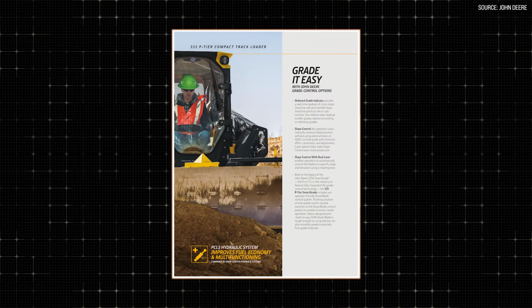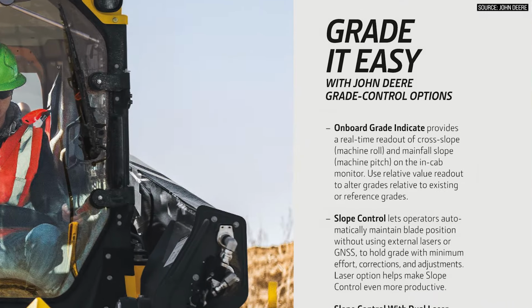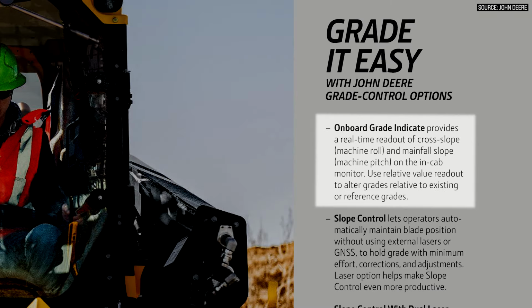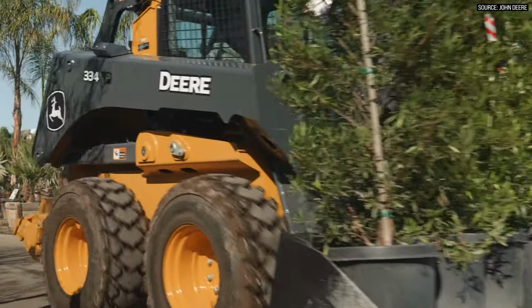Yeah. And then the final big piece of technology is going to be getting into that grade management side of things. So slope indicate is going to be standard with that new advanced display on the 334 and 335, optional on the other machines, of course. And that's just an indicate system to tell you the cross slope and the main fall of that machine. You just want to know where you're sitting, or maybe which way the water's going to run if you're doing landscaping work, stuff like that.